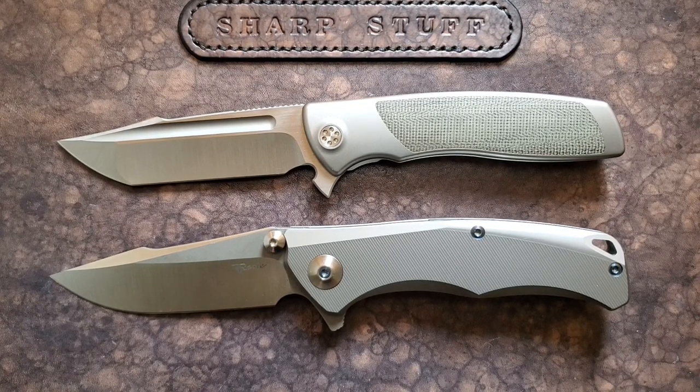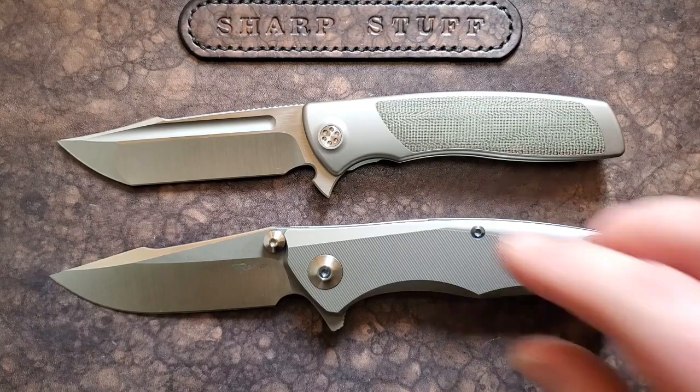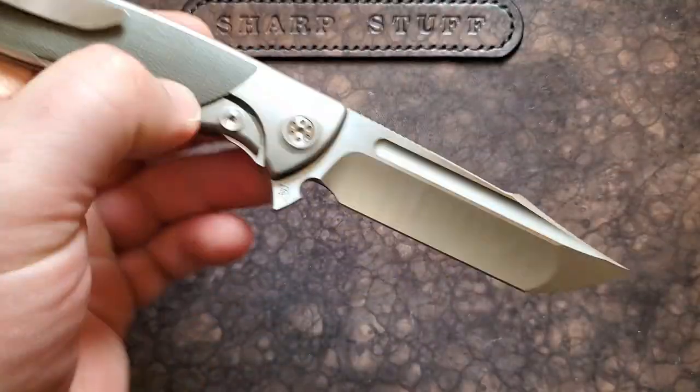And today I've got a comparison for the ages. This is a battle for my heart and mind. And this is a tough comparison to do. I love both of these knives. They would both be on my very short list of favorites.